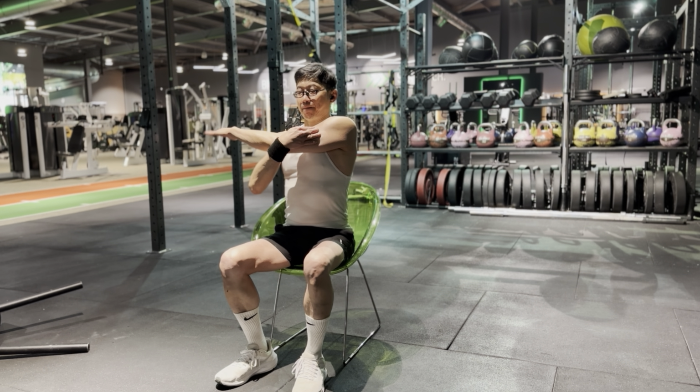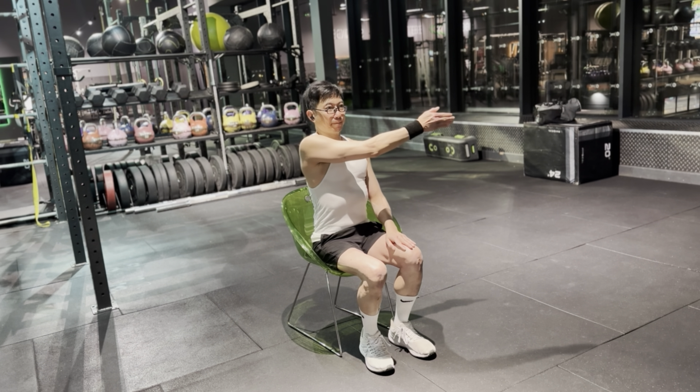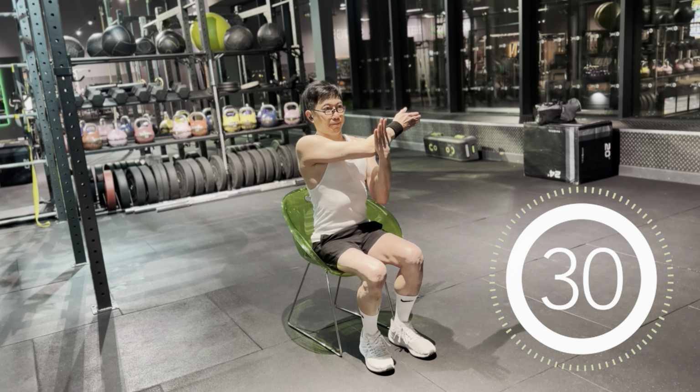And then after that 30 seconds, swap sides. So take the other arm out, take it across your body like this, and use the other hand to hug it into your chest. And then again hold for 30 seconds and exhale deeply into the stretch.